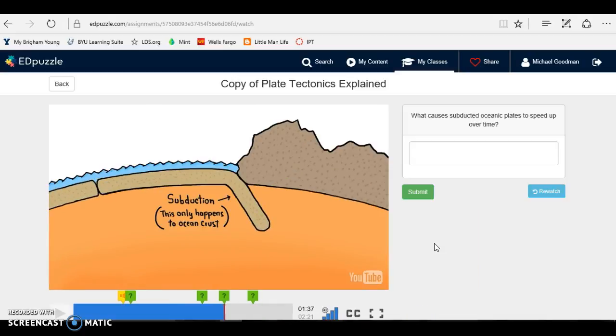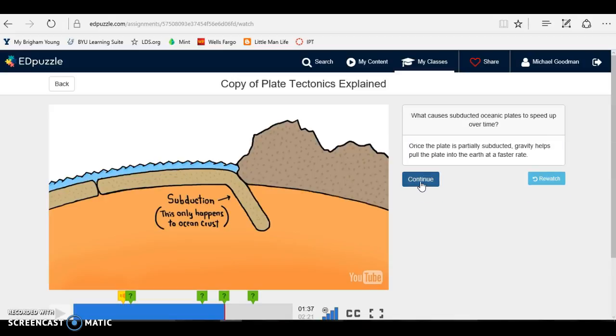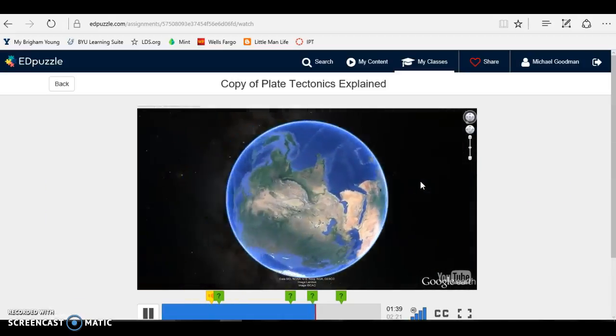Okay, so what causes subducted oceanic plates to speed up over time? Once the plate is partially subducted, gravity helps pull the plate into the Earth at a faster rate. Great. Submit and continue.